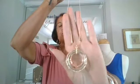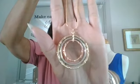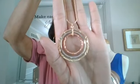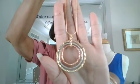Another piece that I love, talking about the mixed metal, is called Bamboo. And it just has this great circular shape. And you can see that it has a bamboo-like technique to it. And anyway, it's rose gold, silver, and gold. So it has that mixed metal.